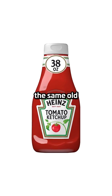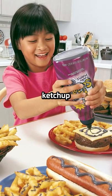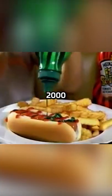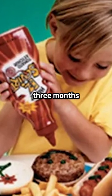Are you tired of the same old red ketchup you've been using for years? Well, let me introduce you to Heinz colored ketchup. Heinz EZ Squirt ketchup came in colors such as green, blue, purple, and orange. When it launched in 2000, it was a massive hit with kids. Heinz ended up selling over 25 million bottles in just 3 months.